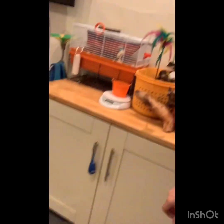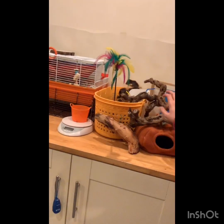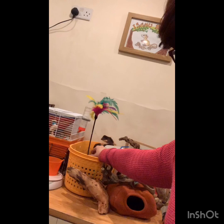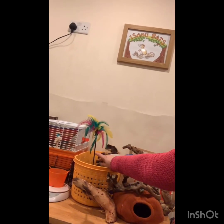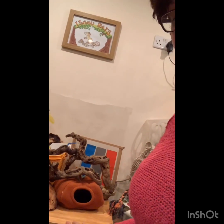Next bit we have here is one of my cupboards where I keep quite a lot of the stuff. Again, because the rats are free range in the room, the top is set up so they've got some more interesting things they can dig in. A feather wand, which they absolutely love playing with, on here, and something they can hide in.